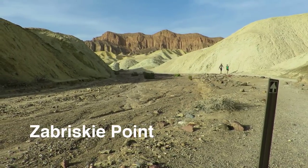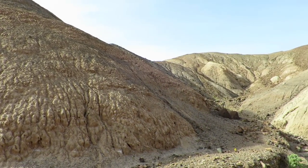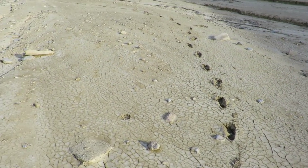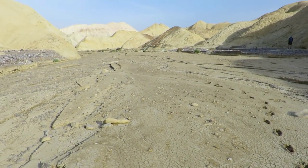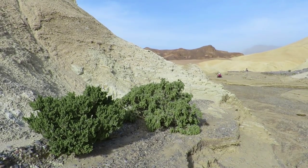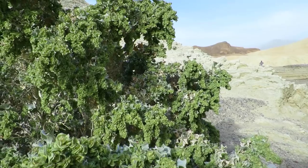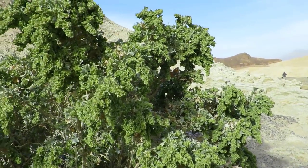So this is Zabriskie Point. I came back today to do a short hike, and this is what it looks like up close and personal. Along the sides of this gully, you'll see desert holly blooming. It's kind of trippy to see holly in the middle of a desert, but it's here.